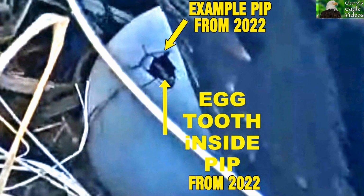But here we can see a true pip. You can see the hole in the egg. You can see the cracks in the shell. And in this image, what is amazing to see is that white line that goes from about 10 o'clock to 4 o'clock position is the actual egg tooth on the eagle.